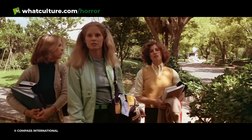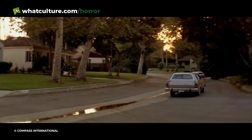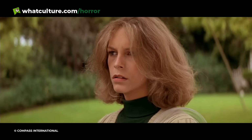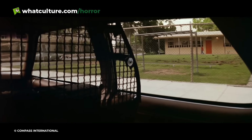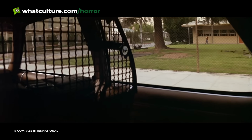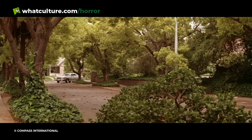The amount of thought that went into this car was simply to source it from the nearest rental agency. That was it. The iconic car that drove slowly by Laurie, Annie and Linda as they walk home from school was a cheap 2-week rental. The wire mesh to separate the front and back seats of the car was installed by Wallace, as were the asylum logos and the Illinois license plates.